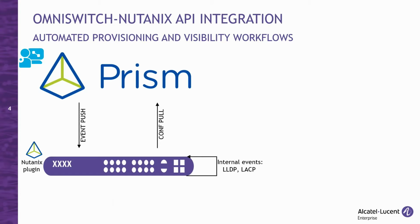The plugin also processes some other internal events generated directly by the switch to provide a plug-and-play experience. It can detect when a new hypervisor is connected, disconnected, or moved, or when LACP is configured and adapt to the change. Through the API, it can learn the VMs which are connected and running on each hypervisor and create and tag the required VLANs where needed, as well as the IP interfaces to act as gateways for those virtual machines. So, what are the benefits of this integration?